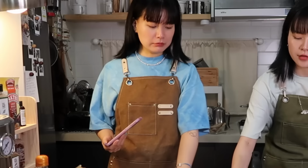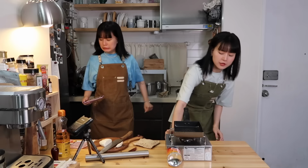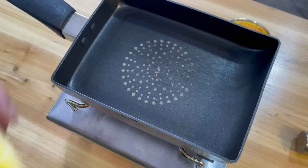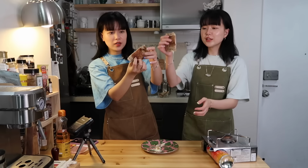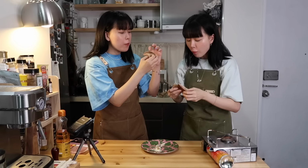No! You're gonna go. So. Put butter on top. Dunk it in. Yummy. A few moments later. Ooh. Look at the cheese. Wow. If we have a pizza sauce, this is just a pizza pocket.